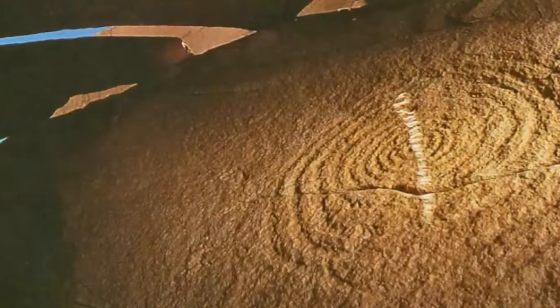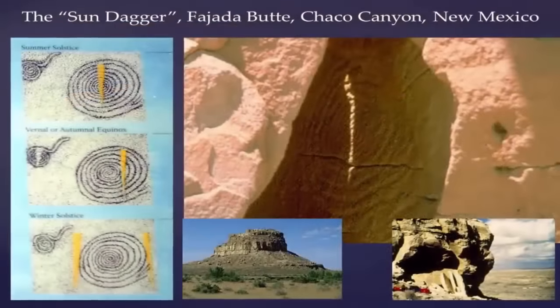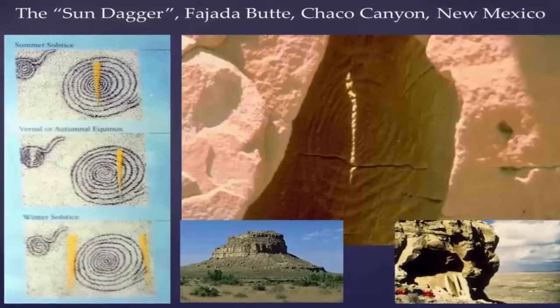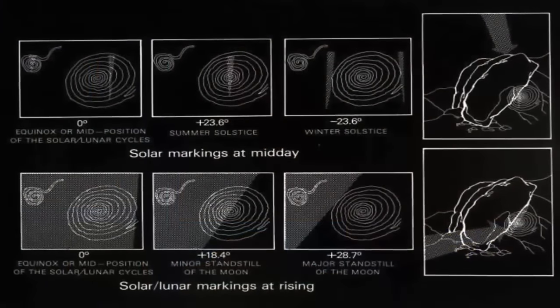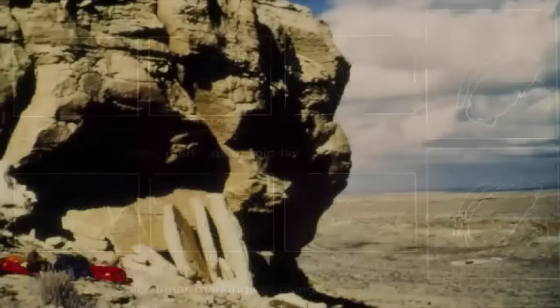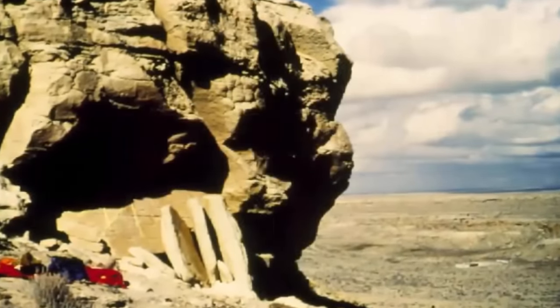The large spiral is carved in such a way that counting from the center outward to the right, there are 9 grooves. On each equinox, a dagger of light appears that cuts through the spiral on different angles. Meanwhile, a second dagger slices through the center of the smaller spiral. These light shows, which had been going on for centuries, continued for several years after their rediscovery.